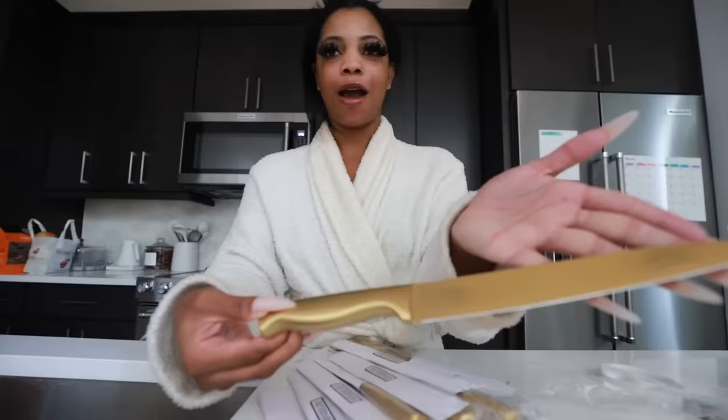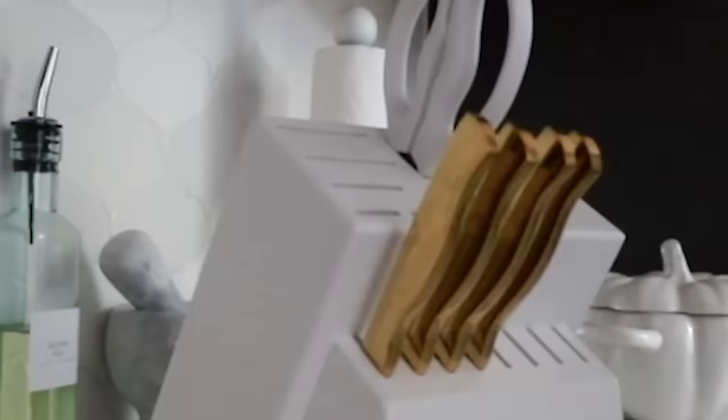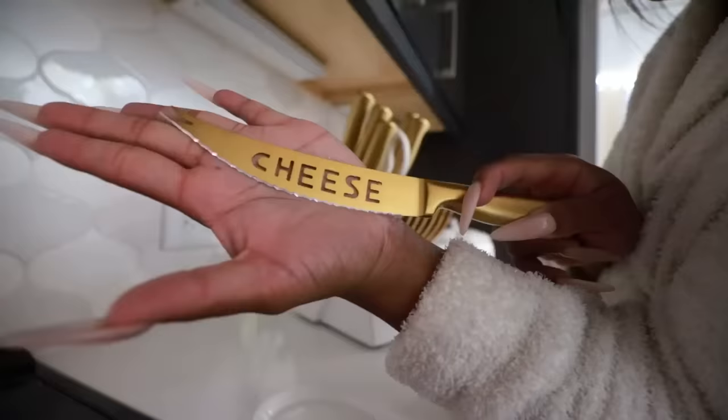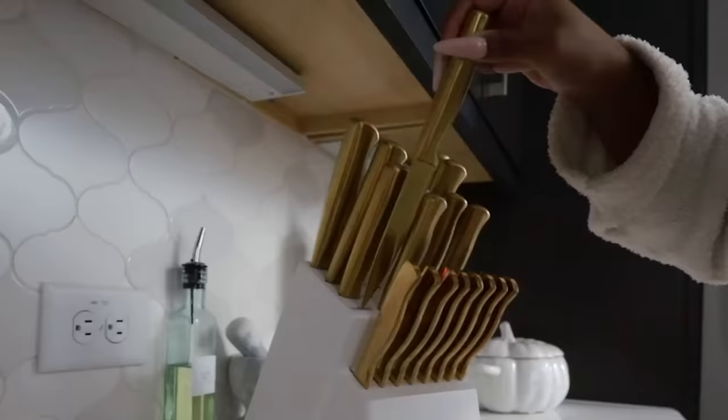Can you? You can't tell me this was not worth buying. I had to get it, y'all. So I got it. This one says cheese. See, the other one didn't have it. Another one, it says pizza. I'm cute. Ooh, yeah. And we are done.